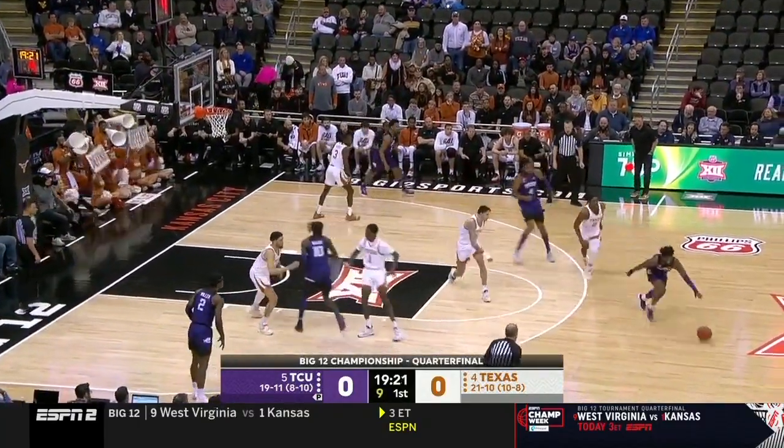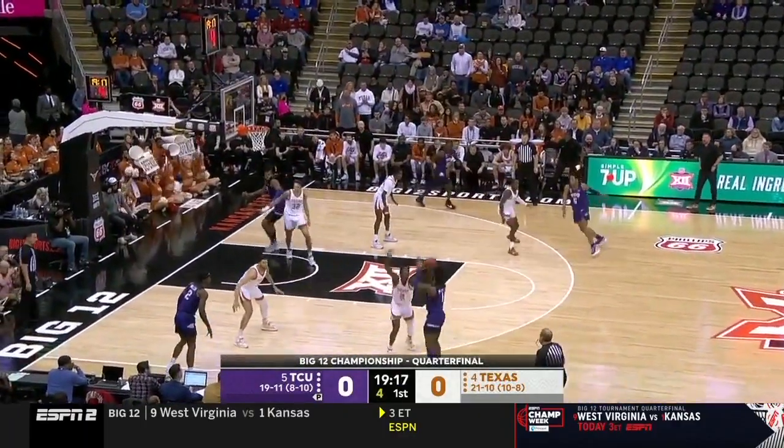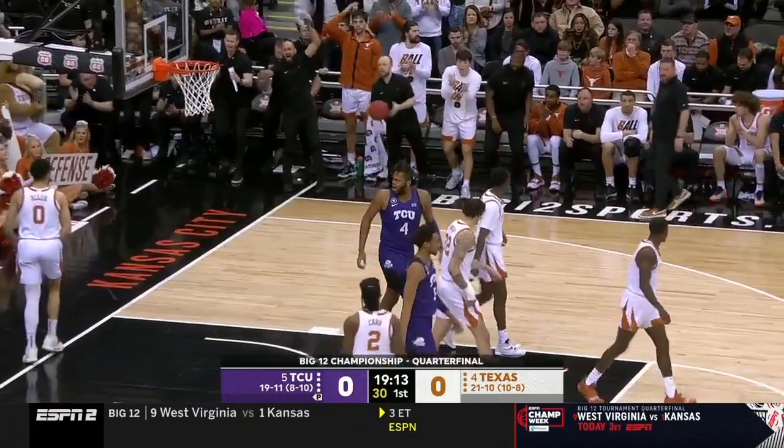10 on the shot clock. Here's Miles, leading scorer for the Horned Frogs, and he's going to have to make something go. Fires off a 3. It's an air ball. Lampkin, the offensive rebound, but it's a shot clock violation.